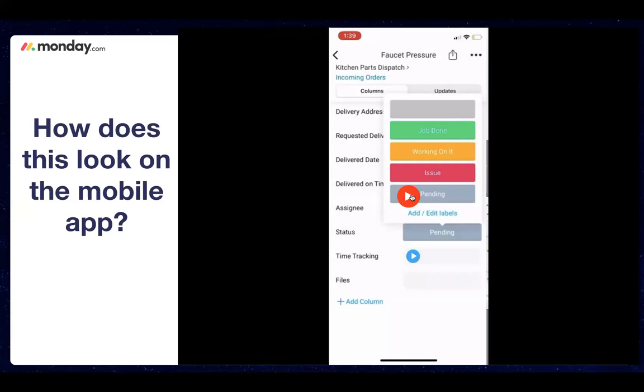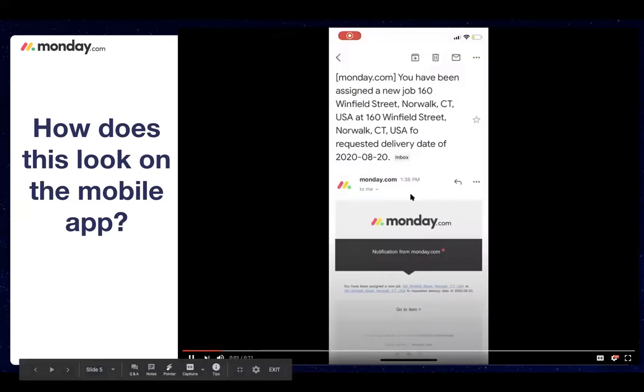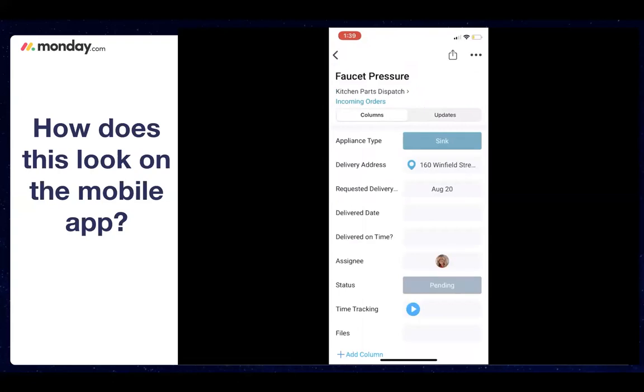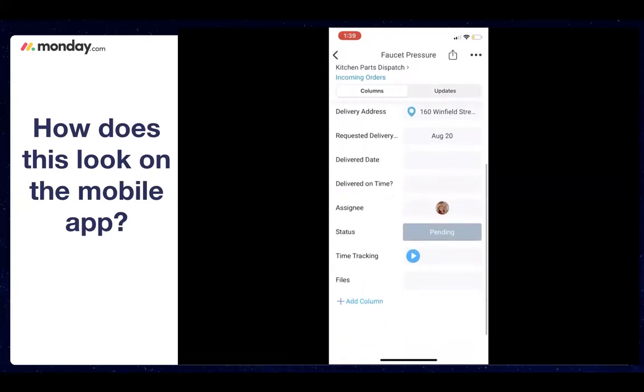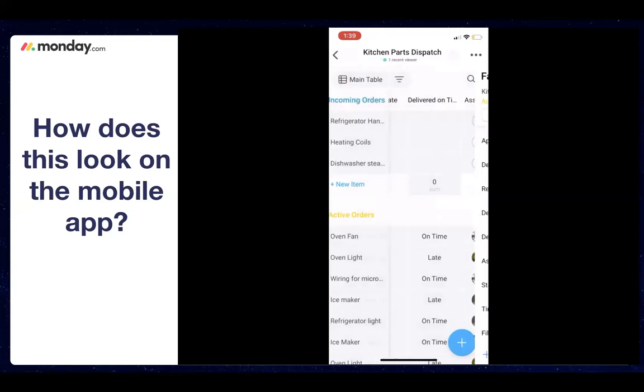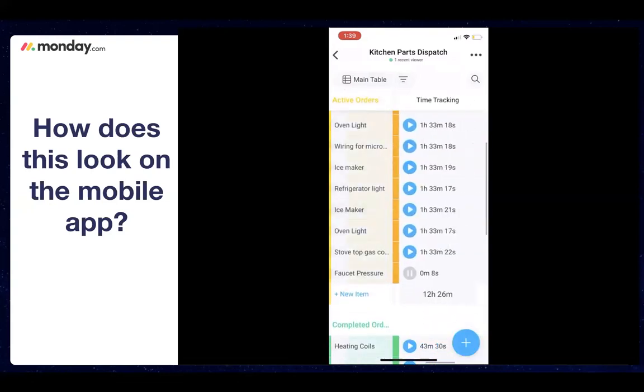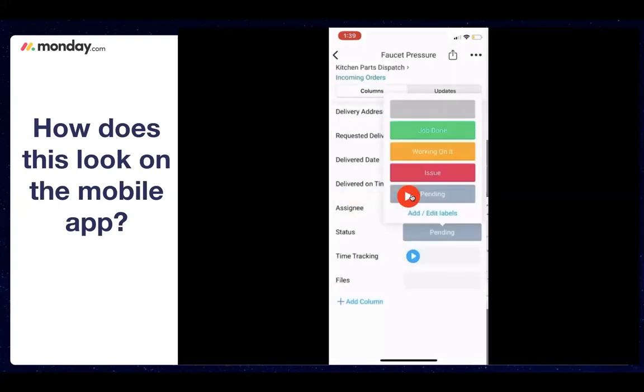Let's watch that one more time. You can see the notification going over to the column information and data. As she switches the status to working on it, the time tracking column begins. So I'm able to bill her for billable hours or something to that effect, as well as it automatically moves to active orders. And here I can see exactly what she is doing and where she is and what she's working on. It's very seamless communication. So that's our overall workflow.